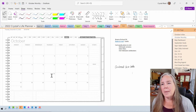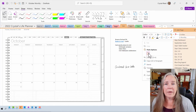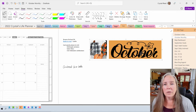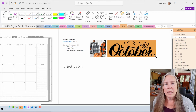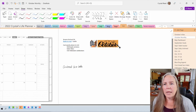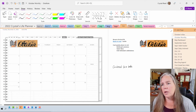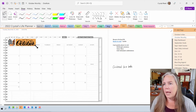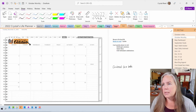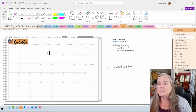So here is the monthly page that comes with the planner from DCP Digitals. Remember I copied that October graphic, I can simply paste it on the side here. The reason I like to paste on the side is so that things don't move around too much on me. Then I can grab the corners of this graphic and make it larger or smaller as needed. And then I can pull it on top of my graphic that I have here for my calendar. Again, I can make it smaller, just the right size that I need to put right up there at the top. I think that looks great.